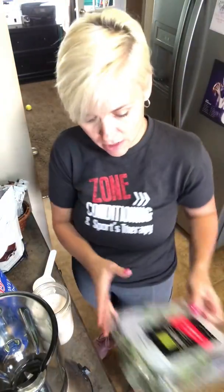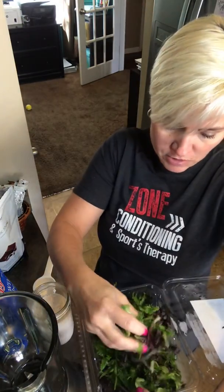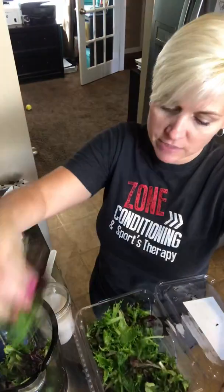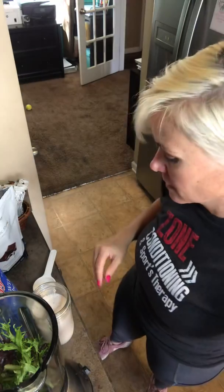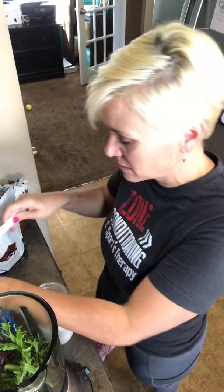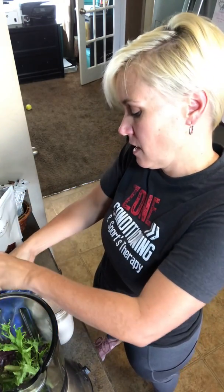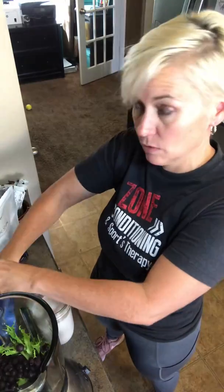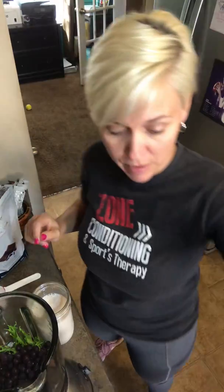So always greens. And honestly, I would much rather have spinach in my shake than spring mix, but this is what I have today, so I'm just gonna put a little spring mix. I have to have some real food in my shake, because you're gonna see I put a lot of powders and things like that, but it's important to me that there's some actual food in here. I normally use kale or spinach, which would be my favorite.